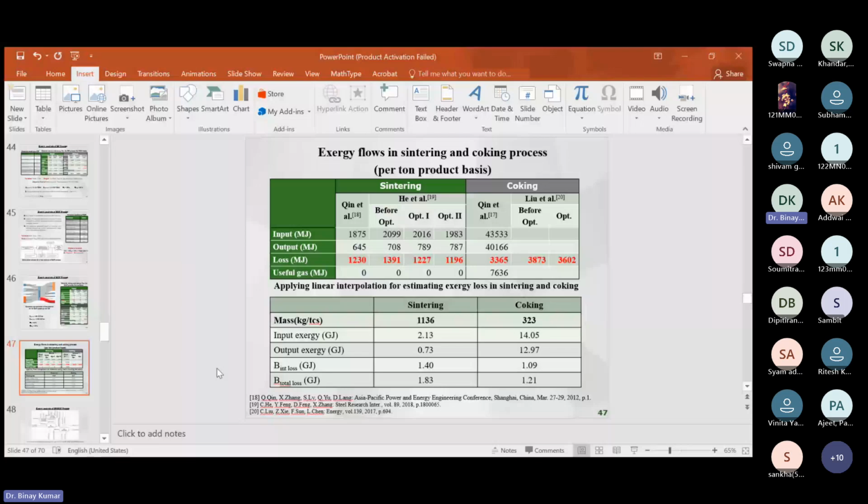And for our calculation, we have found that per ton of crude steel production, we need 1136 kg of sinter, whereas we need 323 kg of coke. And the remaining, since PCI is also injected there, around 170 kg, that's why the coke rate is slightly low. And in that case, we have found that for the production of 1136 kg of sinter, the internal exergy loss is around 1.40 gigajoule and total exergy loss is around 1.83 gigajoule.